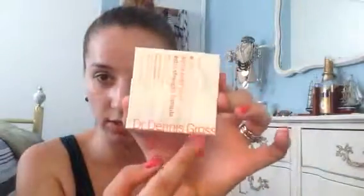So I gave these a try, and honestly, I would repurchase these again, definitely from Sephora. I've also seen them at Ulta, so Ulta carries these as well. So go ahead and check them out. These are by Dr. Dennis Gross, right here, so you can see how it's spelled. Really, really good. I was really happy I tried that.